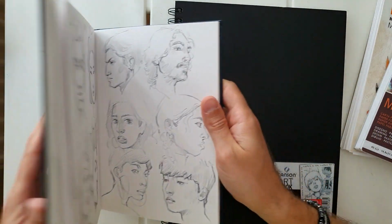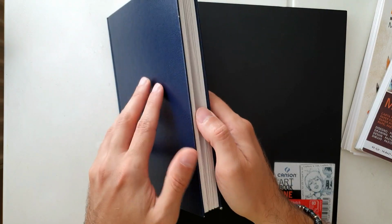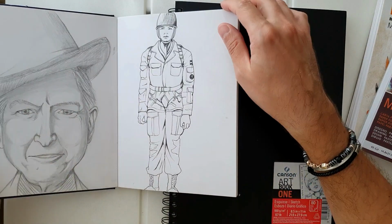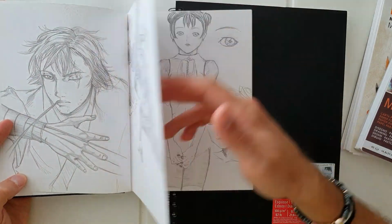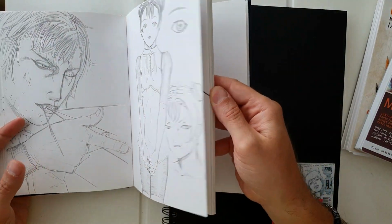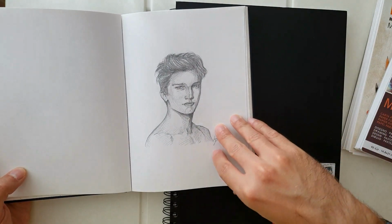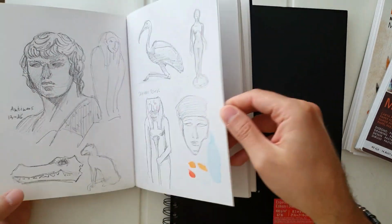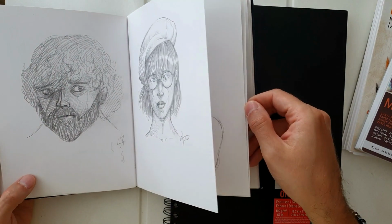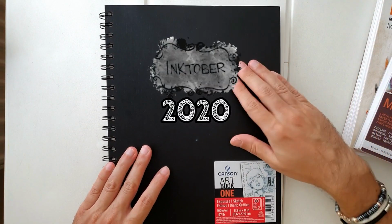Something funny about this is that it's my very first professional sketchbook, which I bought 20 years ago when I started a short class in the International School of Comics, and I can clearly see the improvements here because then I stopped drawing for more than 10 years. Another 3 or 4 years ago I started again on this sketchbook, and still I can see good improvements from back then. But let's go to the topic of the video, Inktober 2020.